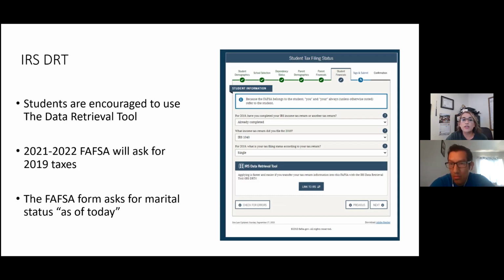Again, you want to submit your 2019 taxes for the 2021-2022 FAFSA, because we're always going by the prior-prior year. Sometimes that gets a little bit confusing, but it is kind of nice because we know that the 2019 taxes are completed. One other little tip is that the FAFSA asks for the marital status, and you just want to remember that the marital status goes by the date that you're submitting your FAFSA.